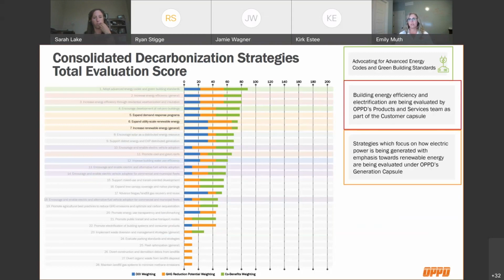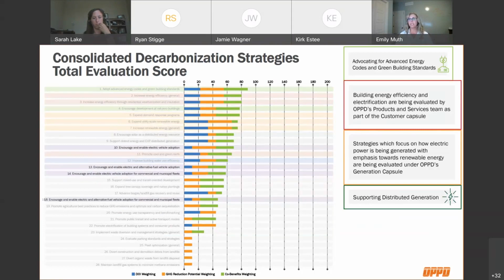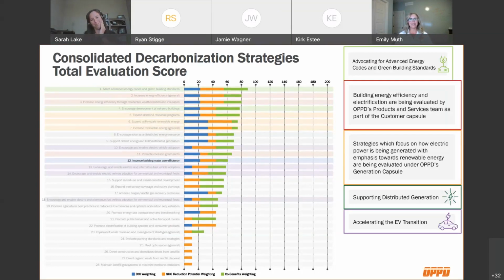In addition, we saw strategies that focused on how electric power is being generated with an emphasis towards renewable energy, and those are being evaluated under the OPPD generation work that Colton's leading. And then supported distributed generation. And a couple more, we have accelerating the EV transition and addressing the water energy nexus.